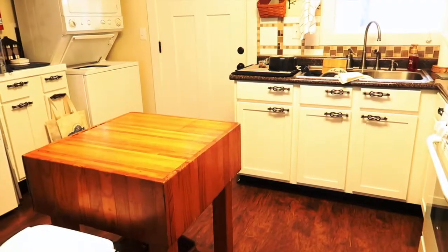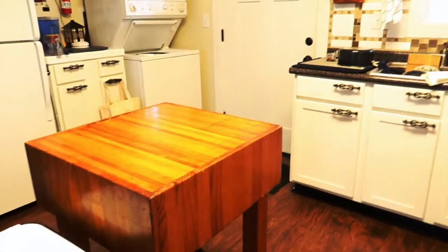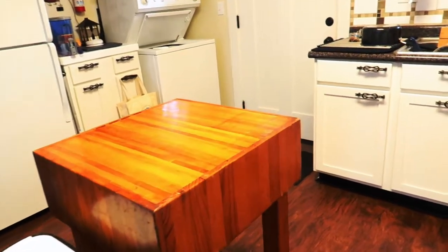So the butcher block, it was a long story. I bought one from a friend, and then I sold it and bought that one because I really, really like this big one. I think that was Rusted Market too. Both of them were actually.